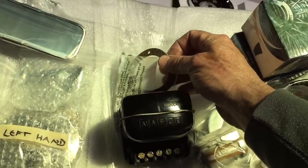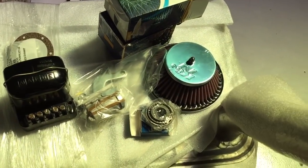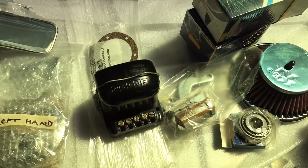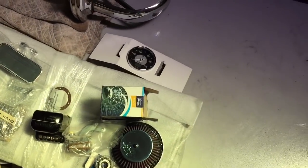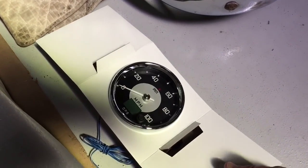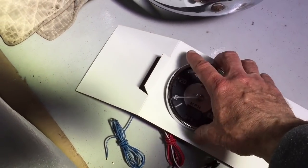We'll of course throw away this cork and use Viton and put in a new fuel tank. The one that's in there is customized or odd. Something's not quite right. There's no gas gauge lead coming off of it. We'll dig into that.